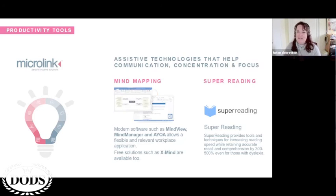The other two things we've got here are mind mapping, which is a great visual way of organizing information and writing large documents for neurodiverse people. And finally, I want to touch on super reading, which is a fantastic course that we provide, which can actually increase your reading speed by a huge amount, 500%. And that is for people with dyslexia as well as those without. We have been trialing this within law firms who need to read contracts very, very quickly, and it produces massive results both in the education and in the workplace. So I just wanted to touch on some of the solutions there, and I think I'm done, Kate.